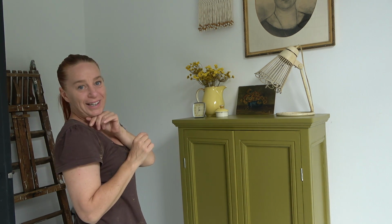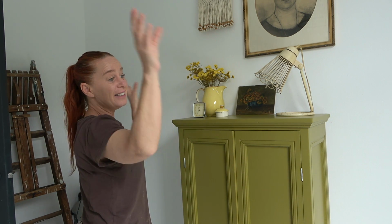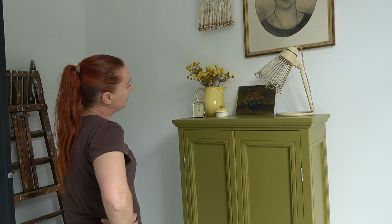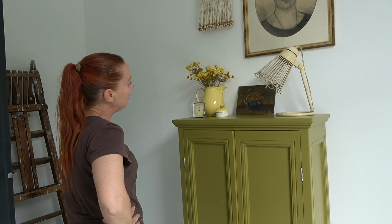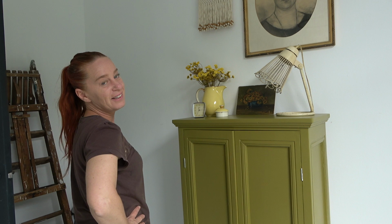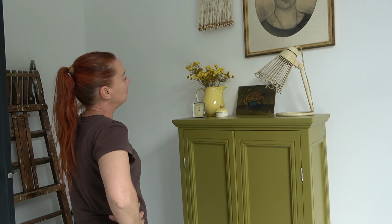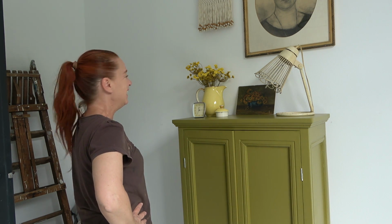The little bit of blue in it is just perfect because it just ties everything together. And I don't know, I think it is interesting. It is an interesting little painting and it is different. It is different than anything I ever had in my home before. I think different is good.